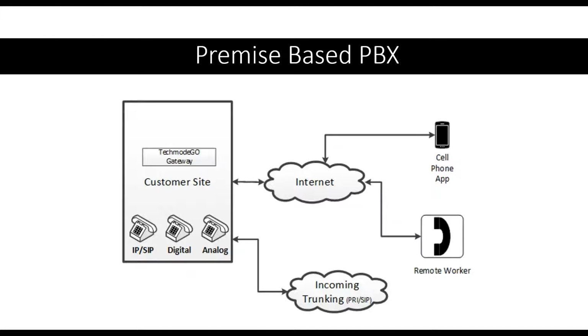I'm just going to basically paint with some broad strokes here. Obviously, there are some exceptions to every scenario we're talking about, but I'm going to keep it pretty general and talk in, I won't say layman's terms, but in generalities about how most systems are set up. So the very first video we're looking at is your traditional premise-based PBX. We've all seen it. We all have had it in the past or have it now. The setup on it is pretty simplistic. You basically have your Techmo Go gateway, which is going to be your on-site PBX.